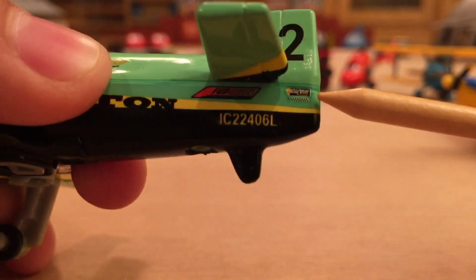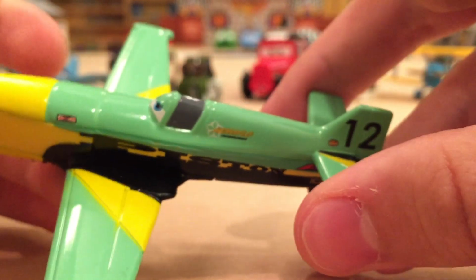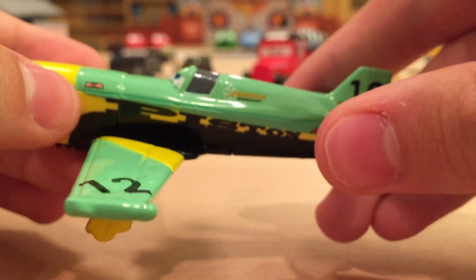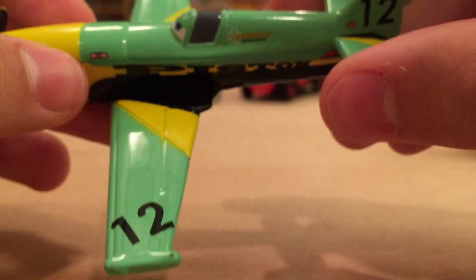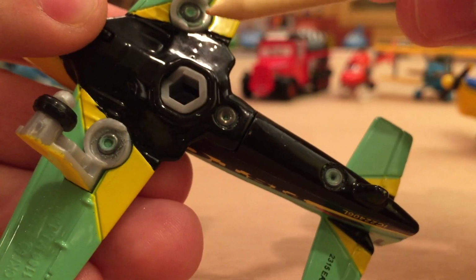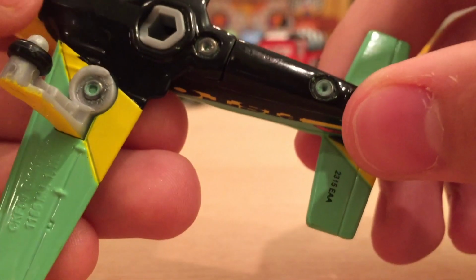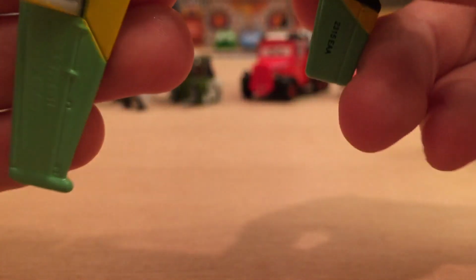And his code is IC22406L. And that really is all for Piston. He obviously has his number 12 written a few times on his body. And underneath, there's the connector that I was talking about on Jigsaw number 36, where you can connect this plane to playsets that were released for the planes line.